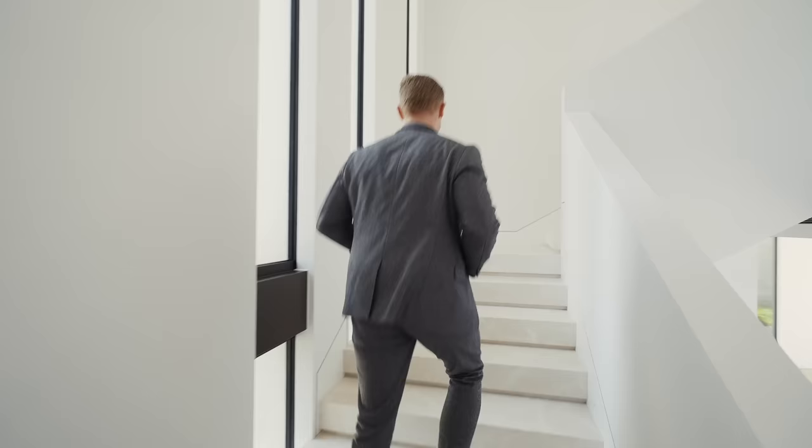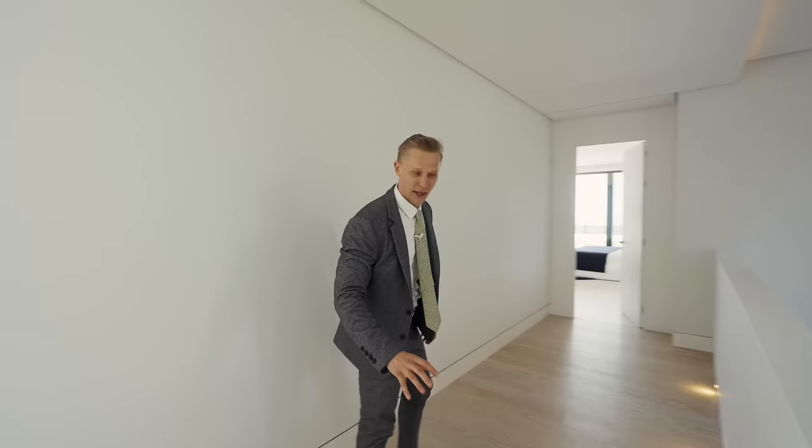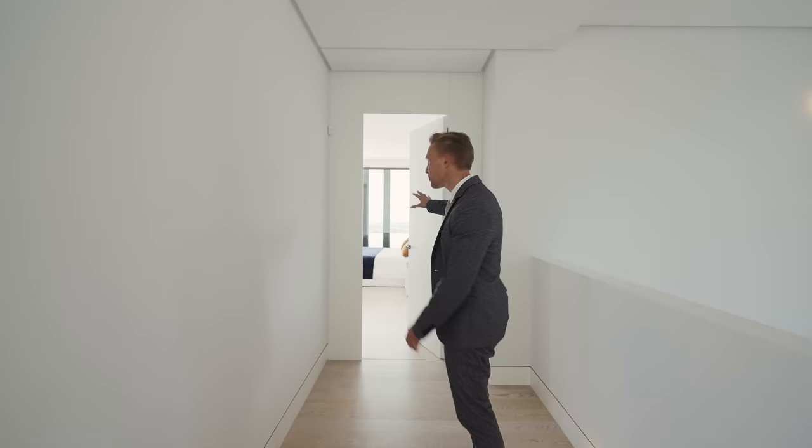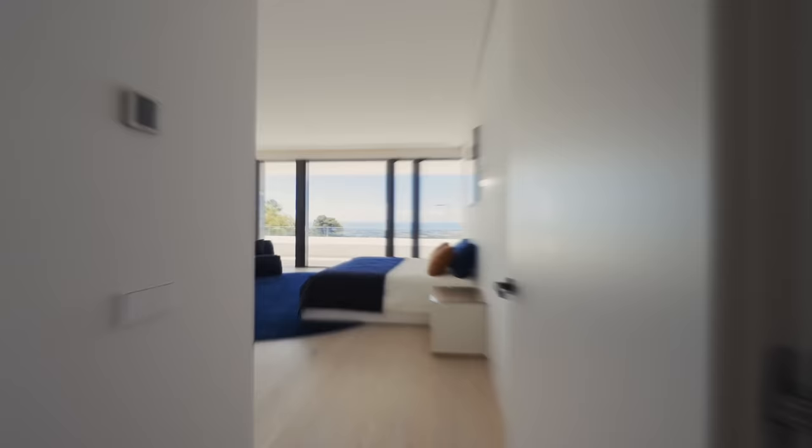All right, so nice wide staircase. Again, lots of marble. I love the combination of this white marble with the white wood, how it looks together. And through this passerelle, nice thing is that here we have the master bedroom and all the rest of the bedrooms are way on the other side. So full privacy, silence, the best views from your master, of course.